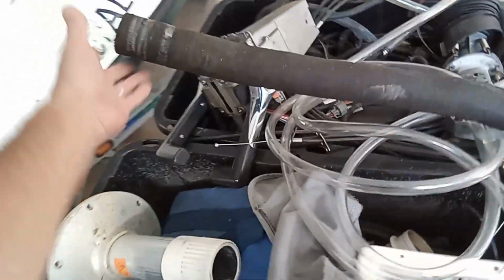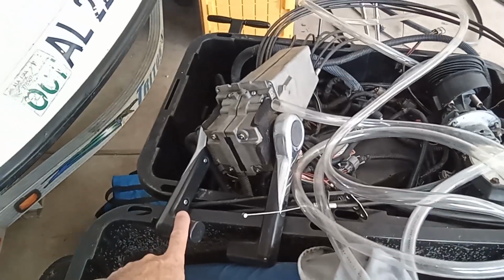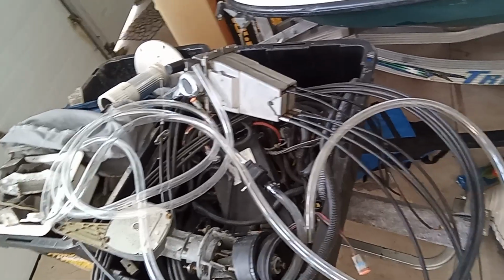Captain's chair. This throttle and reverse assembly without any of the cables. I do need to scavenge the throttle cables off of here for myself for my other boat, because I think I'm frozen up on those.